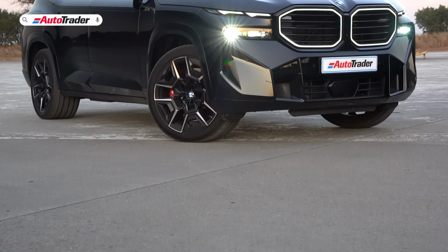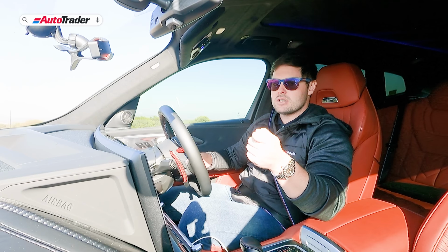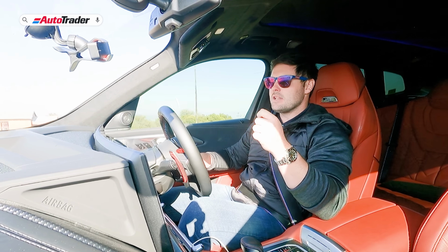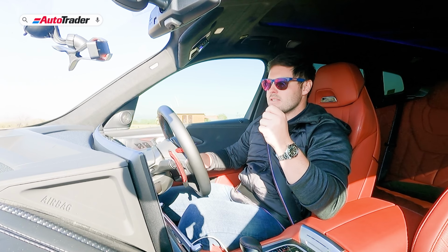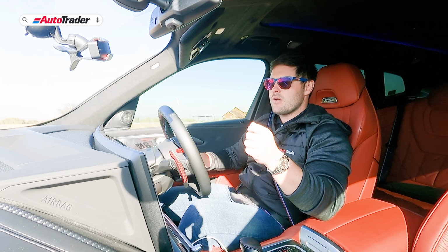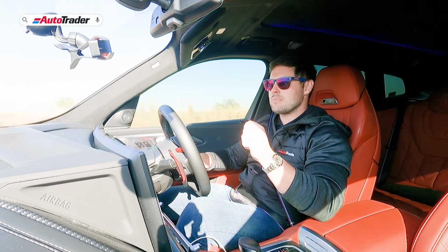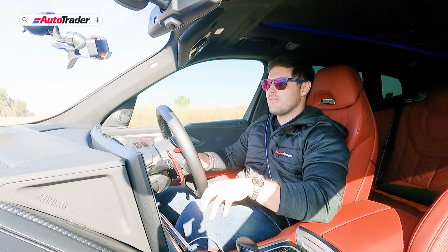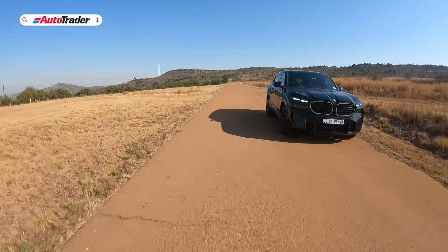First of all, you get adaptive dampers, which not only means the car is comfortable on the road, surprisingly so despite riding on 22-inch wheels, it's also really firm when you need it to be and quite supple when you need it to be. There's also a 48-volt, electrically controlled sway bar, which means that through the turns the car feels very flat, despite the fact that it's 1.77 meters tall.